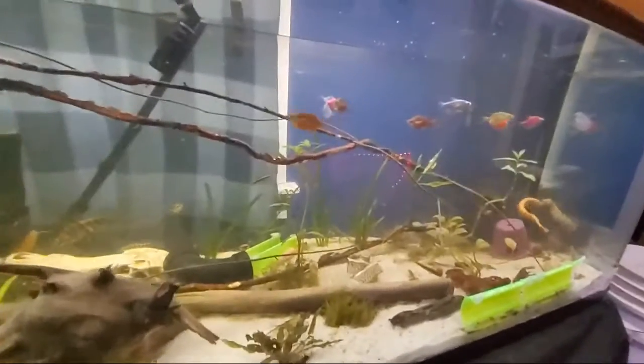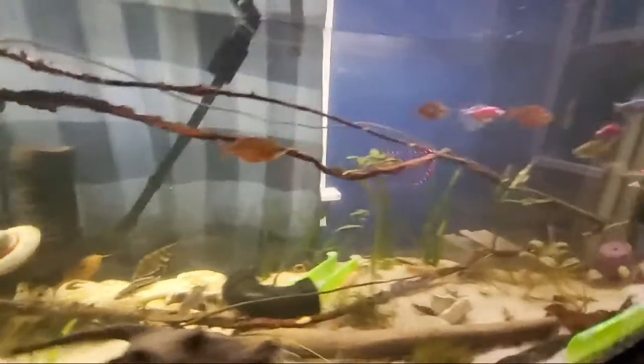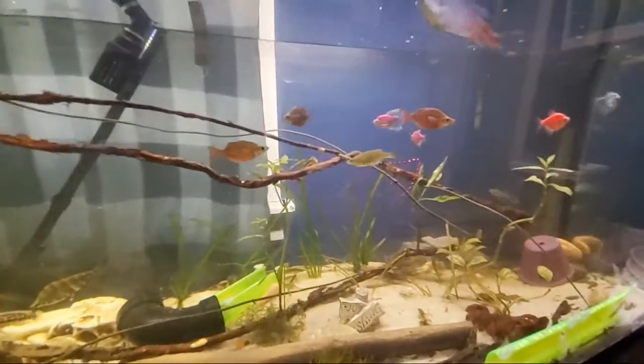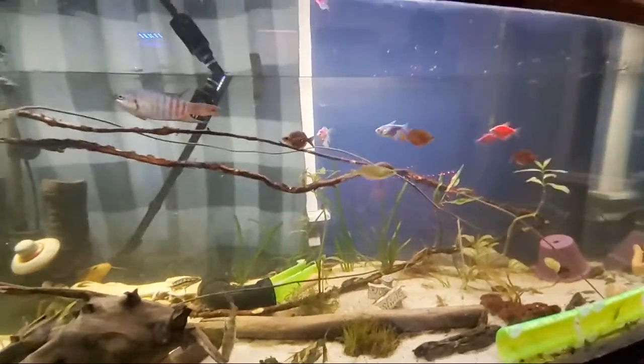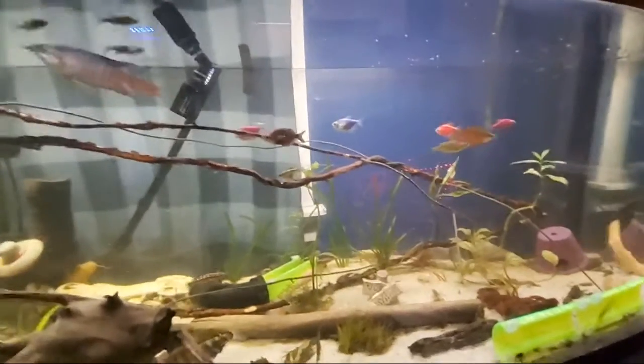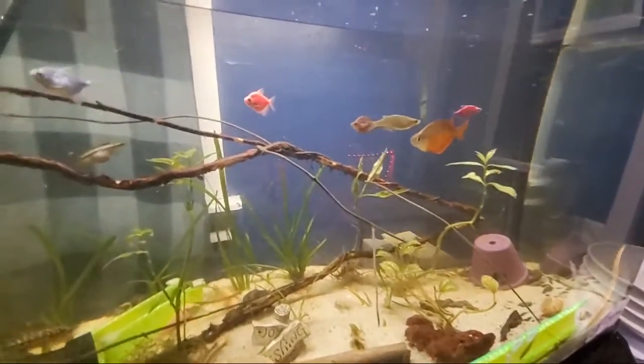I got these rainbows you see right here about a week back, I believe, it might have been a little longer, and they were a little faded, of course, from natural stress, but now they're getting some good color to them finally.